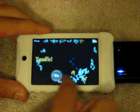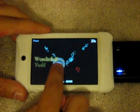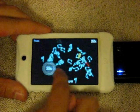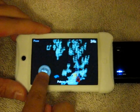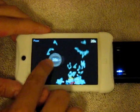I'm sure a lot of you are going to say, man, I don't want this application, it looks boring, but it's really not, for some reason. I don't know why. It's very, very repetitive, but the gameplay that they've put into this application and the really easy controls for some reason make this pretty addicting to me.